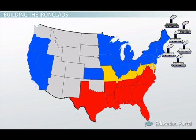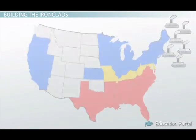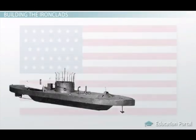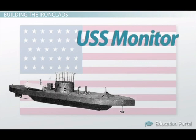In the North, the Union government had an easier time building a fleet of ironclad ships. The North had significantly more industry than did the South, and thus the materials for making warships and maintaining them were easier to find. With the backing of Congress, Union Secretary of the Navy Gideon Welles began developing these ironclads in August 1861, and the first one to be finished was the USS Monitor.